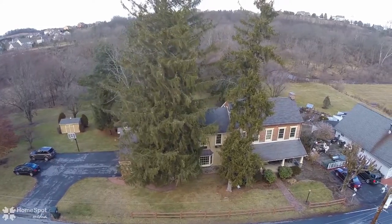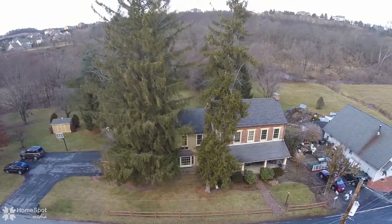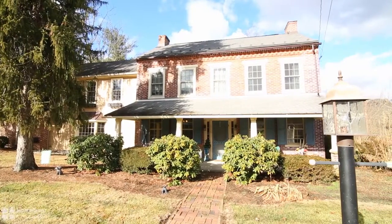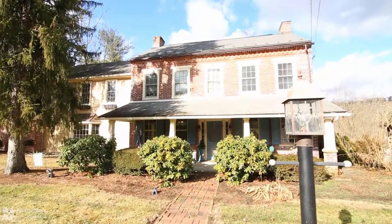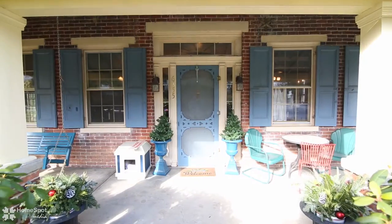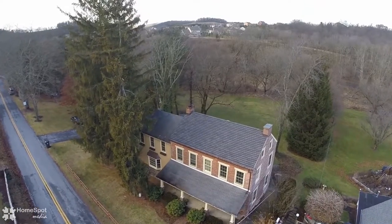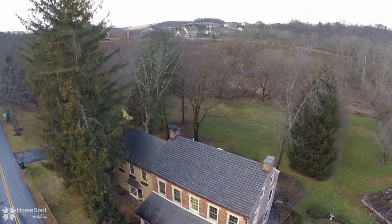Welcome to 6355 Game Preserve Road. This meticulously renovated brick farmhouse will impress you with the dedication to detail in the updated and functional floor plan and the beautiful wooded 2.2-acre lot it's located on.